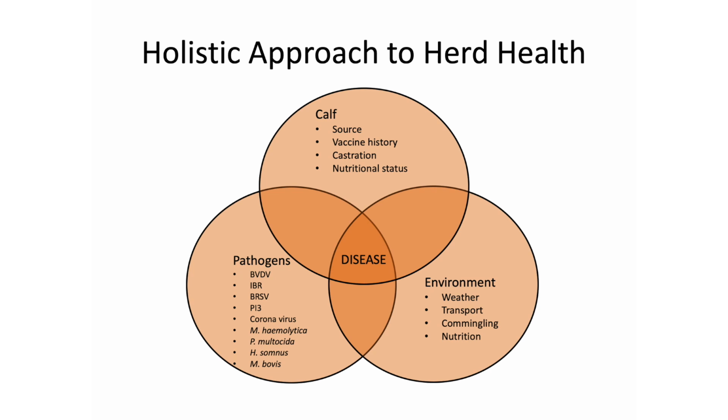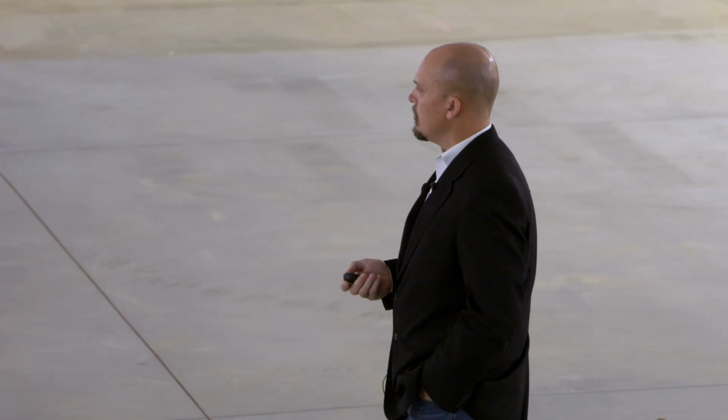And this is one of the things that makes bovine respiratory disease so challenging to figure out. We've been researching this disease for 50 or 60 years, and we really haven't made any progress. There's just as many cattle dying today of pneumonia as there was 50 years ago, even though we have much better drugs, much better antibiotics, much better vaccines. So there's so many factors that go into it.